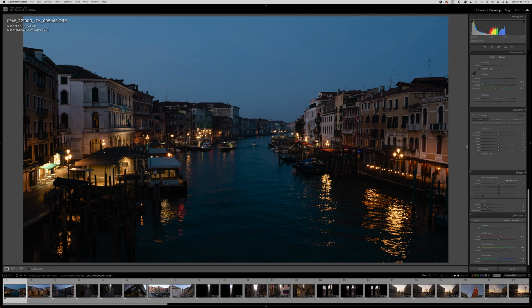Welcome to Lightroom. This is the collection of 70 photos I pre-selected of 380 in total. Now, I used Photo Mechanic in my workflow. I've shot a video many years ago, and I still use the same workflow. If you want to know how I got to this starting point, please check out that video.